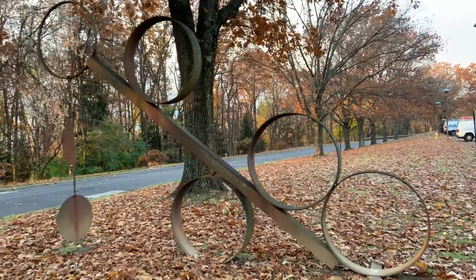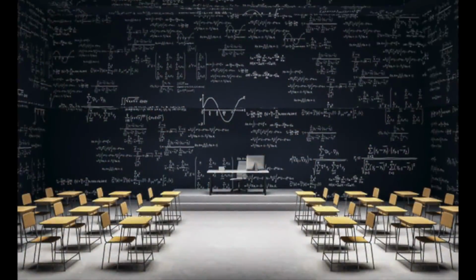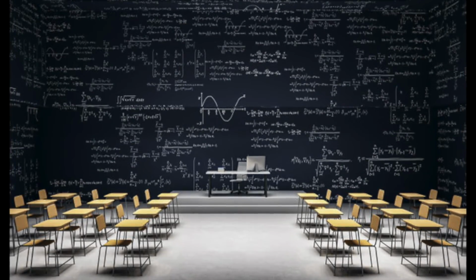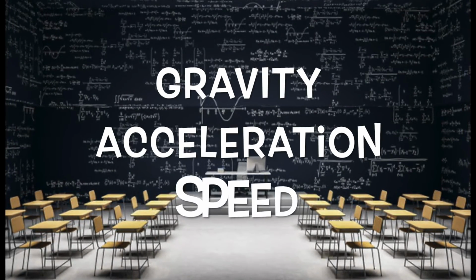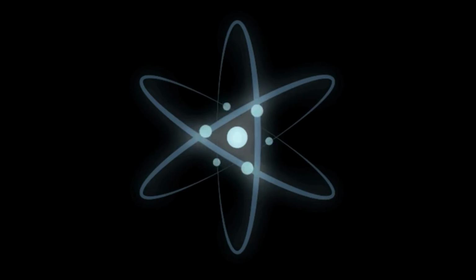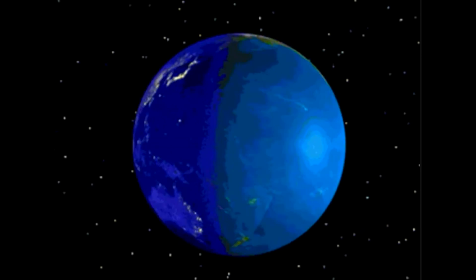As I began to further explore the sculpture and all of its elements, I was immediately brought back to my high school physics classroom. This sculpture reminded me of the many physics labs that demonstrated gravity, acceleration, speed, and many other concepts that I never quite fully grasped. Physics, as a field of study, is very complex as it aims to understand how the universe behaves, and the idea of complexity can be translated into this sculpture.